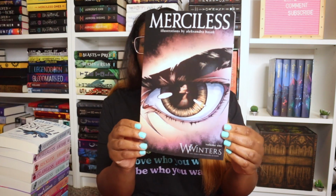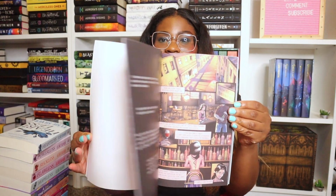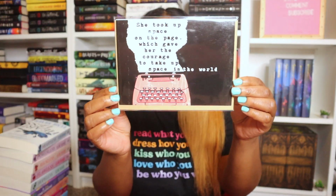Okay, so for the first thing that I got, this is from Pango. I got this Willow Winters graphic novel. It's called Merciless, and I thought it looked really cool. It was only $5 on Pango, and I was not expecting that. It came with this little card here, which I thought was really cute.